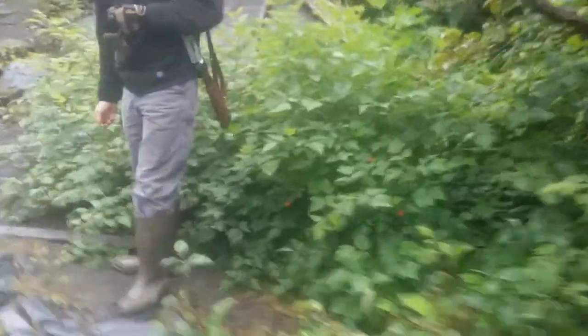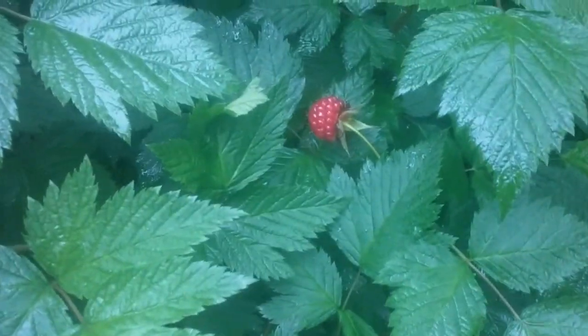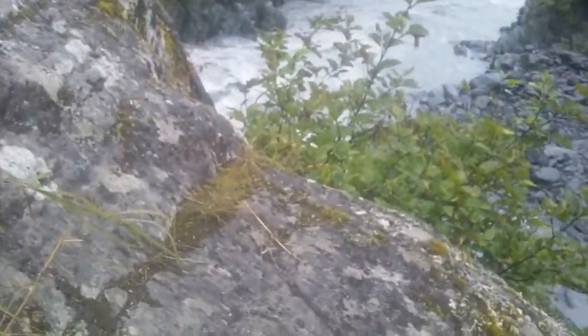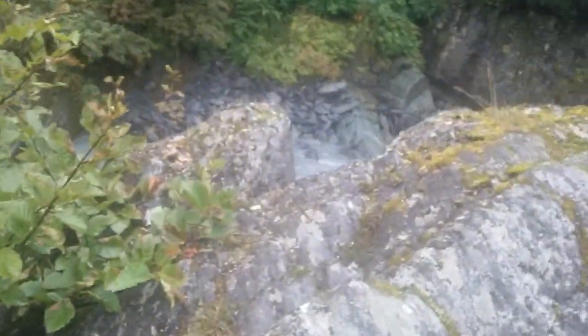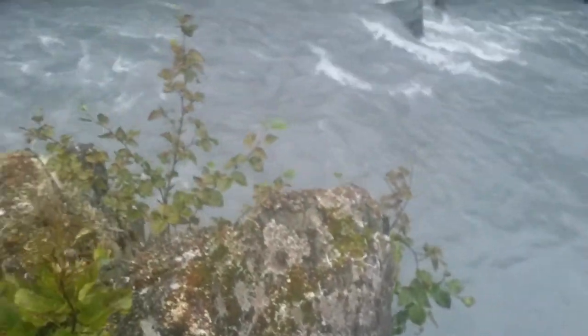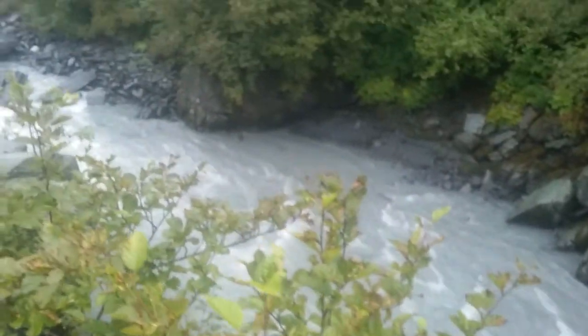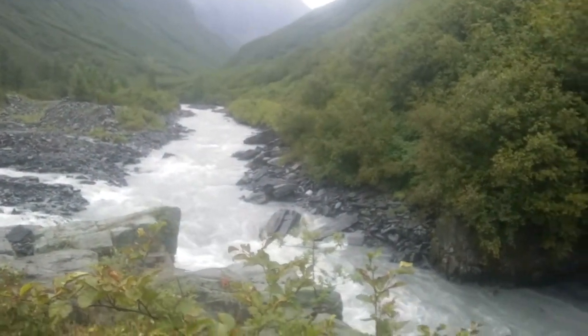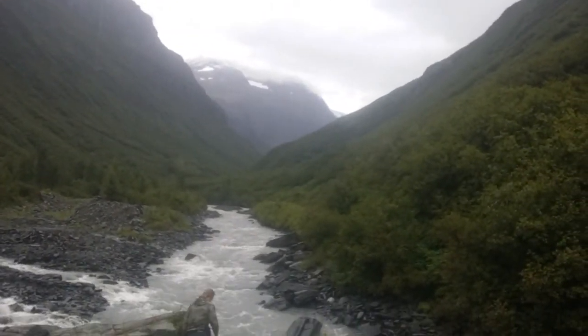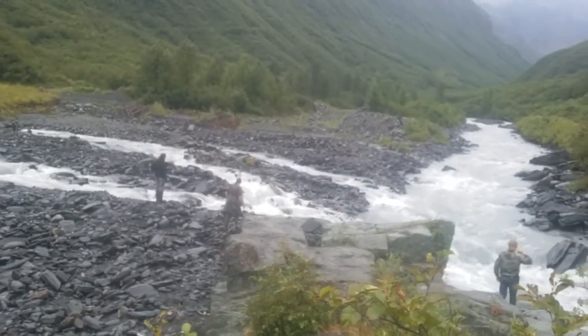And of course, since it's berry season in Alaska, bushes full of berries. Heading view from up there. There's a V right up there. You look straight down the V and there's a river rushing by. Really? So Mineral Creek is fed from the glacier. You can kind of see a little peak of it right there behind the mountain. So it is cold water.